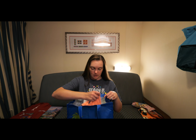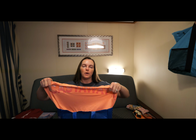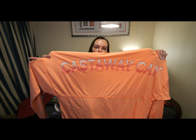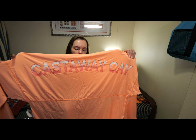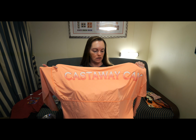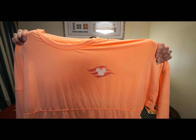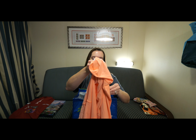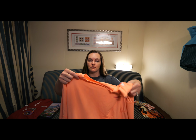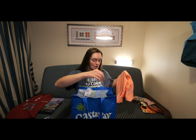Now, I love to put the family in rash guards for sun protection, and I have waited and waited to get a Castaway Key one. So they had some lovely peach and pink rash guards this trip. So Brielle and I both got this one. Love that, and I'll show the front of it too. It's got the emblem. And these were a little bit more pricey. Obviously, I'm paying for the Castaway Key. These were $59.99 each, but it's got the UV protection. Definitely worth it. Plus, you have that Castaway Key emblem on there.